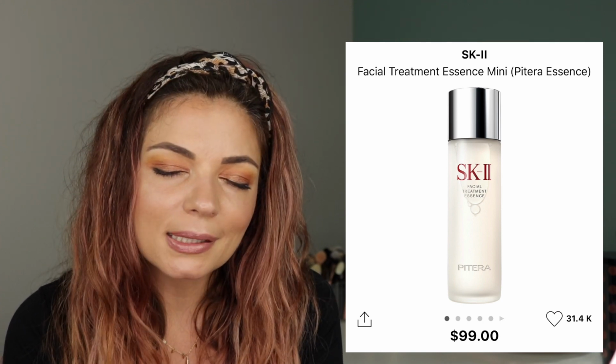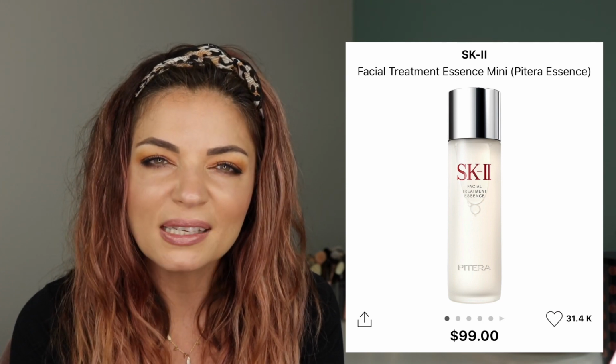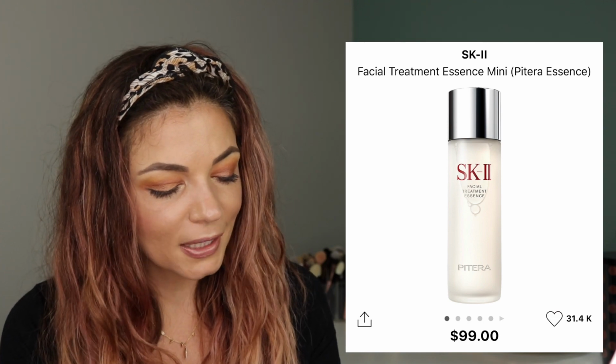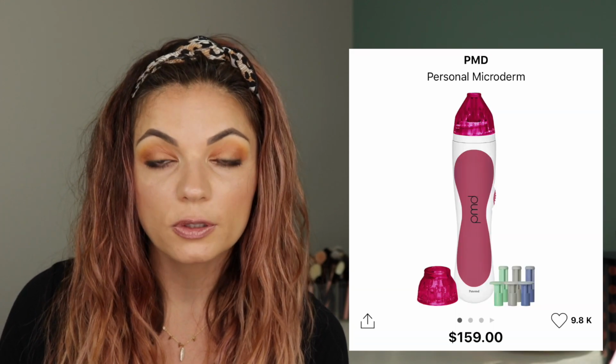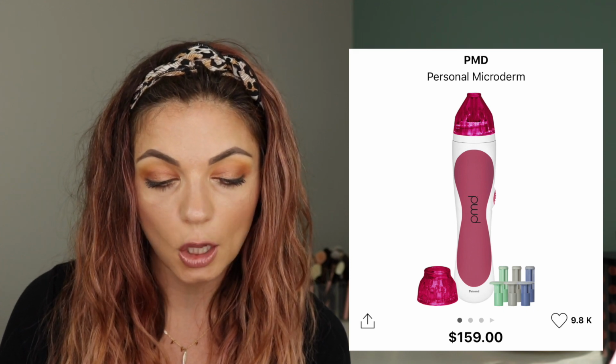At any rate, this is one that just sounds so interesting, and you just wonder, for the price, is it really that good? I don't know, but it's in my cart. It would be fun. Have you tried it? Please let me know. All right, so I picked out the PMD Personal Microderm Kit, and this is $159.